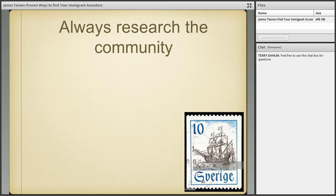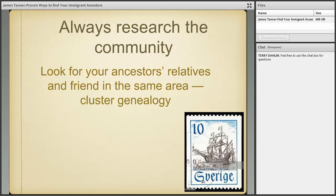Now, that's interesting, but what happened if your ancestors showed up in America in the 1830s from Ireland? Well, if you go back into the history of Ireland, you'll find out that starvation was not new. Lack of political stability was not new, and there were a lot of other local factors in Ireland that made it very attractive to pack up and leave and come to America. So researching the entire community will always be helpful. Always look for your ancestors' relatives and friends in the same area. This is called cluster genealogy, a very powerful way of looking at populations to isolate your ancestors from all the other people who may have come to America with the same or similar names.